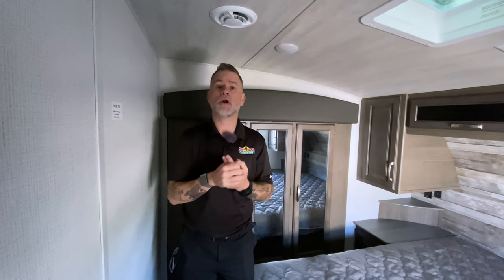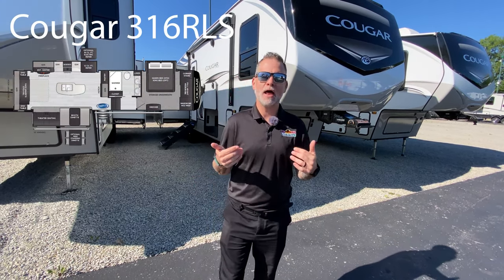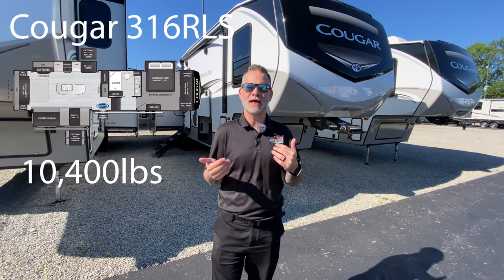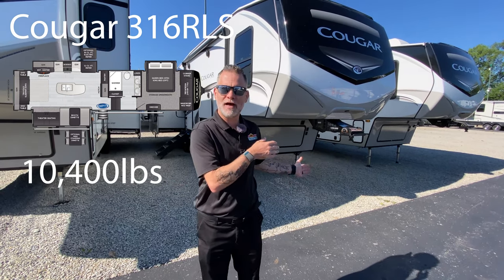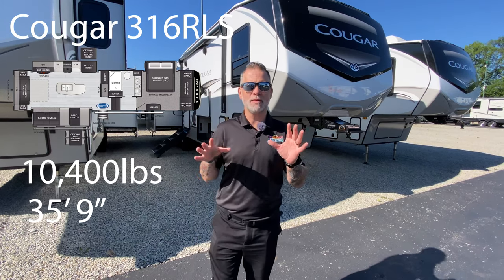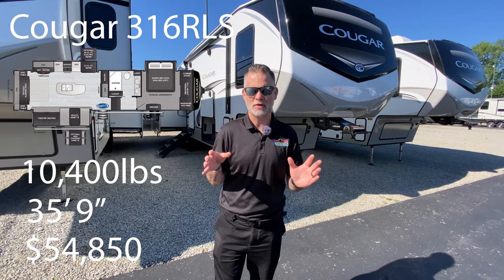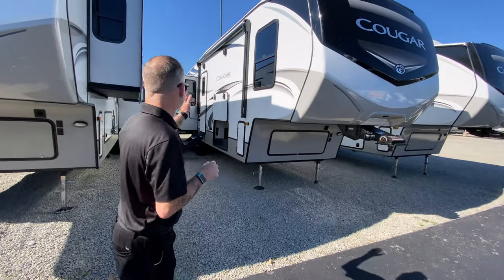I have two more to show you guys, so stay tuned. So on to camper number two. That first Cougar I showed you was part of our half ton series. This is a full Cougar. This is the 316 RLS. Not much heavier. You're gonna go up to 10,400 pounds on this, so about 1,000 pounds heavier than the other camper. You're gonna gain a couple of feet. This is 35 feet, 9 inches. And you are gonna be right at the top of your budget at $54,850. But I think this again checks a lot of the boxes you're looking for. Let's take a look at it.